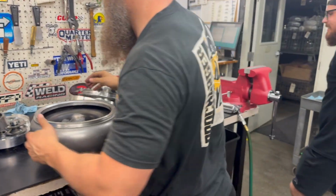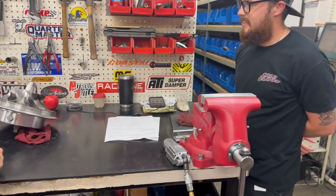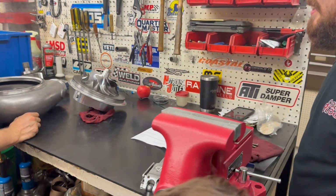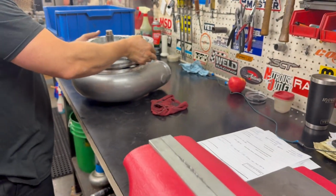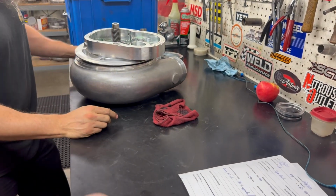What's going on? Any chance we could have a quick overview? What's all inside the blower and what we're looking at? We were looking at an F4X 140. Does this belong to anybody cool?